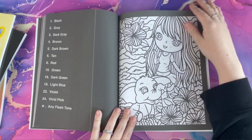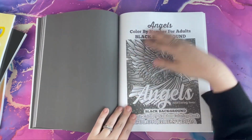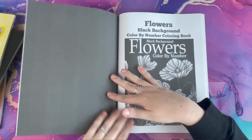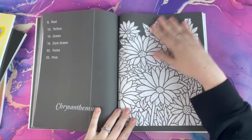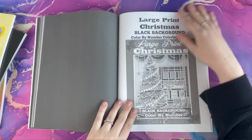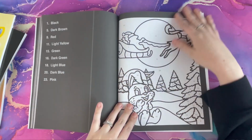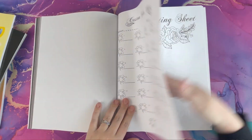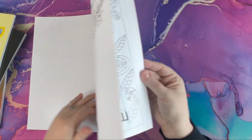These are just the extra pages at the back, which people seem to either love or hate. I don't mind them. I wish that maybe they only had 2 pages in the back. I think they usually do about 5. Their color charts, testing sheets, and that's it. So that's a cute one.